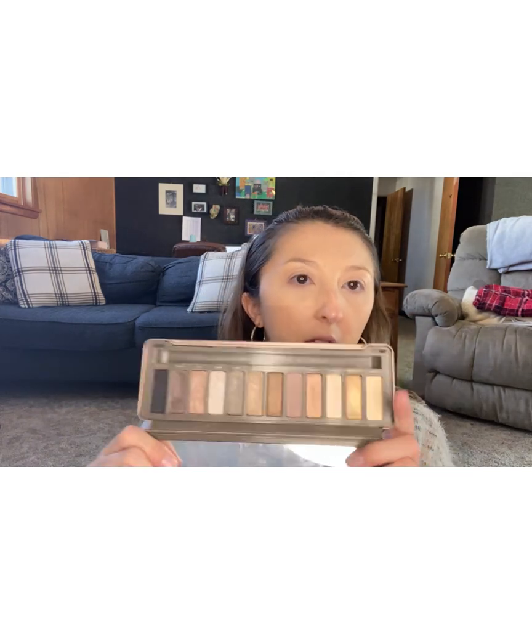The colors, I guess I should turn it upside down. The colors are so pretty. The pans are falling out. It has a really nice mix of matte and shimmer. It's mostly shimmer, but it has enough mattes for my purposes.